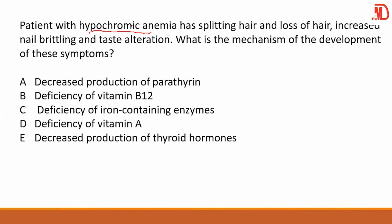Now we're having what? Splitting hair. So again, to confirm what we are talking about: iron, splitting hair, and loss of hair, increase in nail brittling, taste alteration. Obviously, this is a problem with what? Iron. So this is deficiency of iron-containing enzymes.